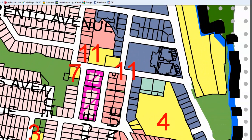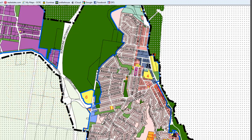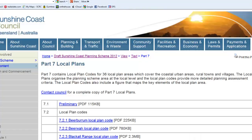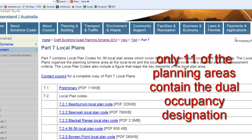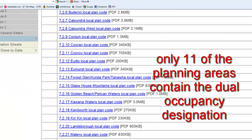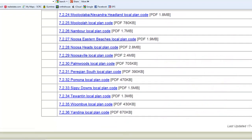But if you own land anywhere else in Coolum, or for that matter anywhere in Buderim, anywhere in Nambour, anywhere in Sippy Downs, Golden Beach or Caloundra West, you can't build a duplex in the low density zone. The draft planning scheme makes it an inconsistent use and unlikely to be approved. In fact, only 11 of the local plan areas allow duplexes in the low density zone. So if you have land in one of the other 25 local areas, then you can't develop a duplex.